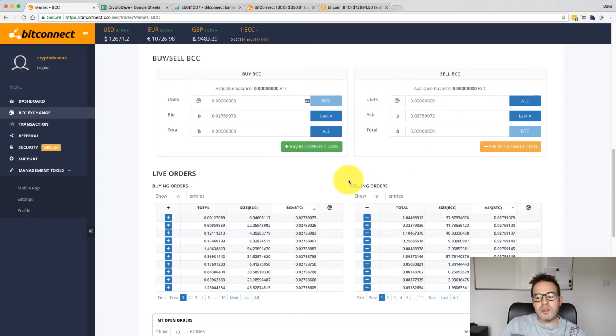They have a huge amount of influence over the price. Although some of these buy and sell orders are from users. For example, each week I withdraw my Bitconnect and sell it for Bitcoin, but then I'm selling it on the exchange here. Someone else is buying it, which is then going straight back into Bitconnect's coffers.